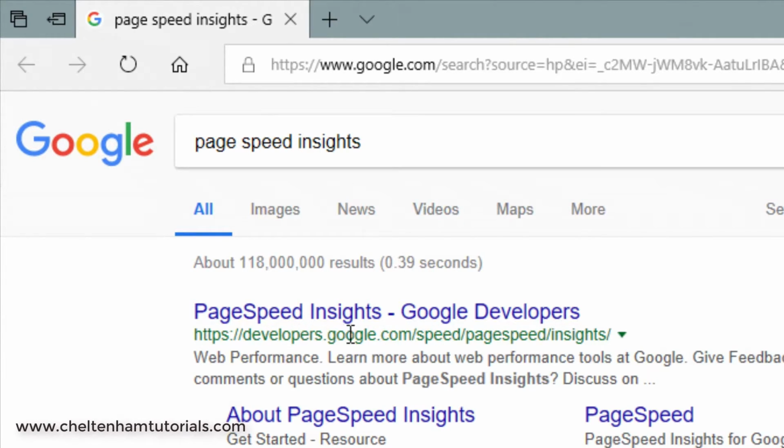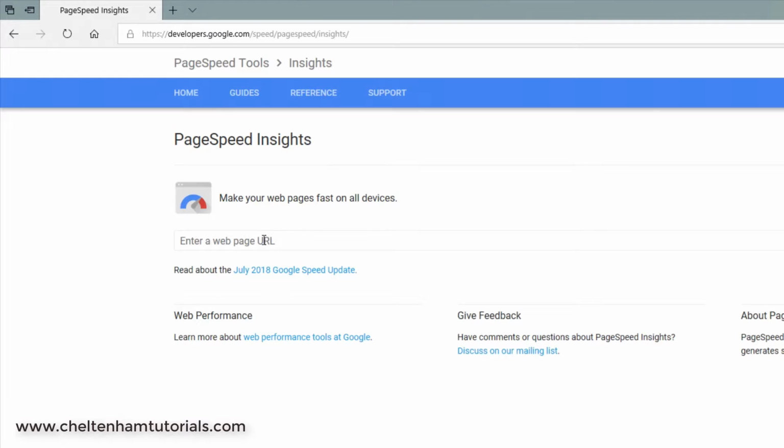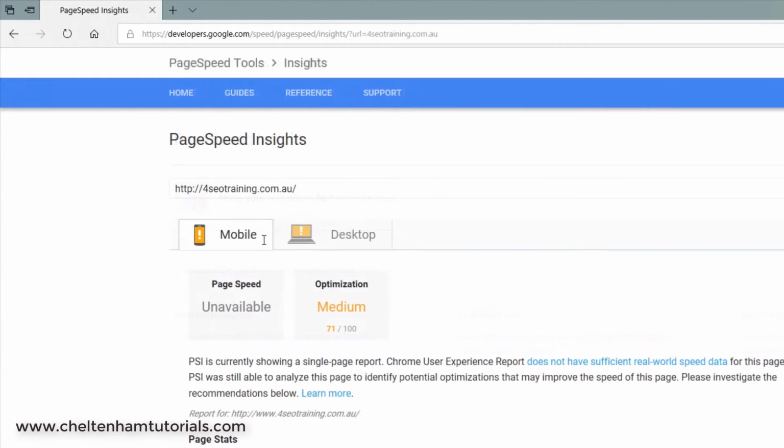Now if you just search Google using a phrase something like Google Speed Insights or Google Website Testing Tool, generally you'll get to this page here. If I open this up, this is the PageSpeed Insights page, and literally all you do is type in a URL. And there we have the results.